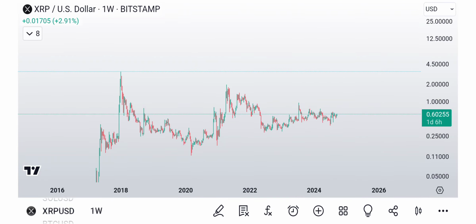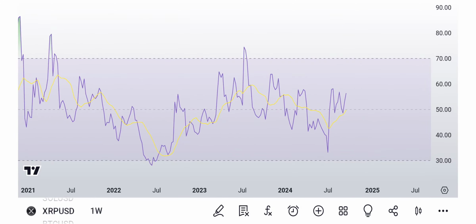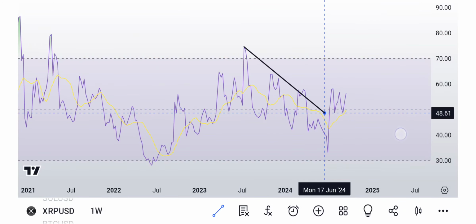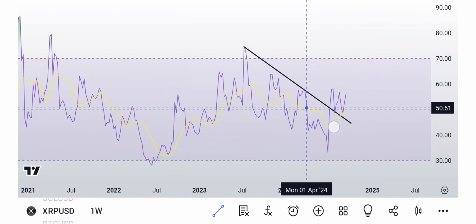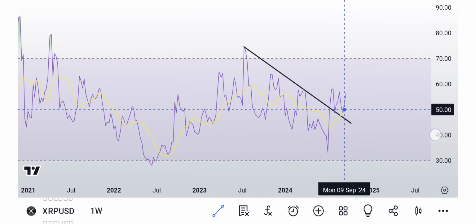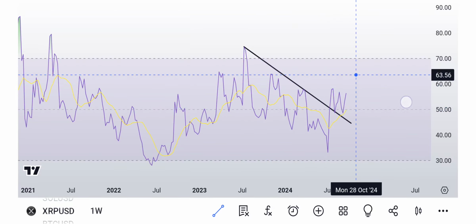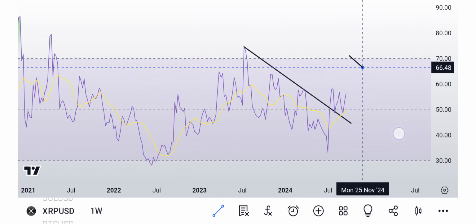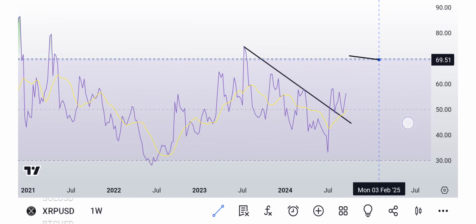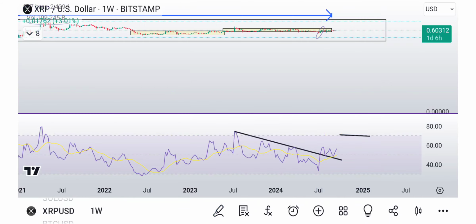And then also look at this chart. So this is the weekly RSI, right? And when you look at the weekly RSI, you can see that we've clearly broke above the downward resistance line. We had a beautiful ABC here on XRP, so it's looking really good for more upside, perhaps even back up to this upper line here around that 70 mark. So yeah, it's looking very well.